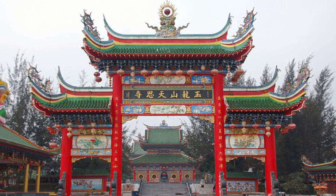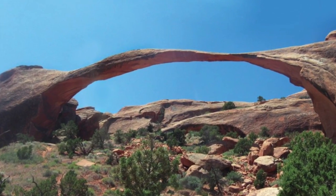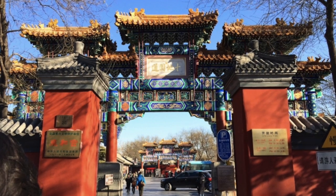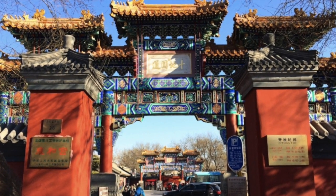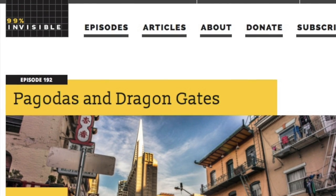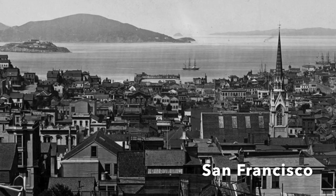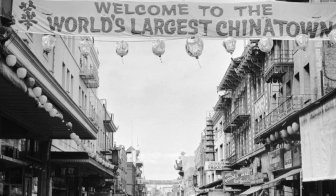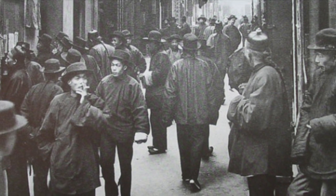Okay, so we've established that there is a historical precedent, and the idea for the Chinatown archway didn't just spring from the ground one day. But why is it that these structures have come to symbolize modern-day Chinatowns when the originating paifang have long since ceased to uphold their previous functions and now serve primarily as decorative monuments? The 99% Invisible podcast episode entitled Pagodas and Dragon Gates, with its supplementary information drawn from other sources, begins to provide an answer. In the early 1800s, Chinese immigrants to San Francisco began to congregate in an area informally known as Chinatown. They had few other options due to racist housing policies, but the community also provided a sort of refuge from the discrimination they faced elsewhere.